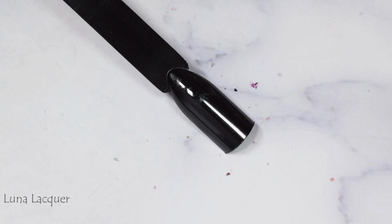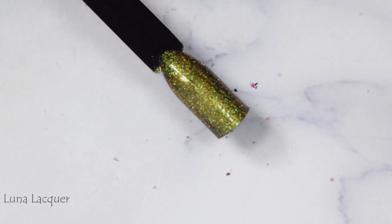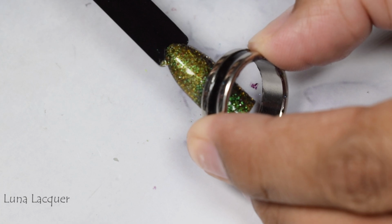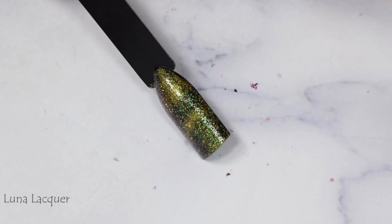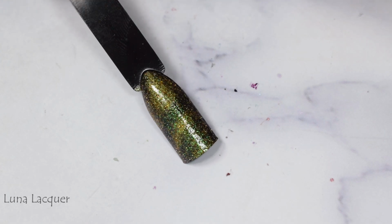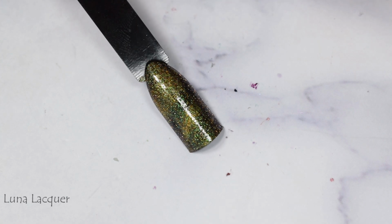Luna Lacquer, a surprise for me. I didn't think this one was going to be able to layer pretty well, but it does. It's still pretty subtle, even over black, in terms of the color family we've got going here, but I thought it worked. Personally, I would just stick with maybe a matchy-match mustard or a black undie.